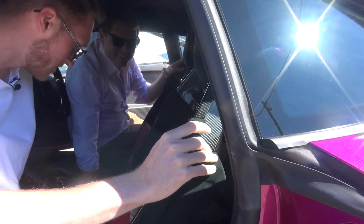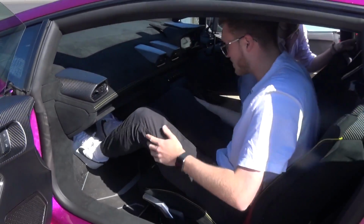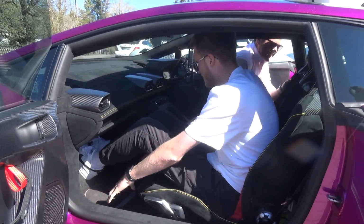I'll bring the other one. Okay. Will that manage? Can you sit in there? I should probably try. Do you know what? That is not too bad. That's not too bad at all. Bag here. Okay.